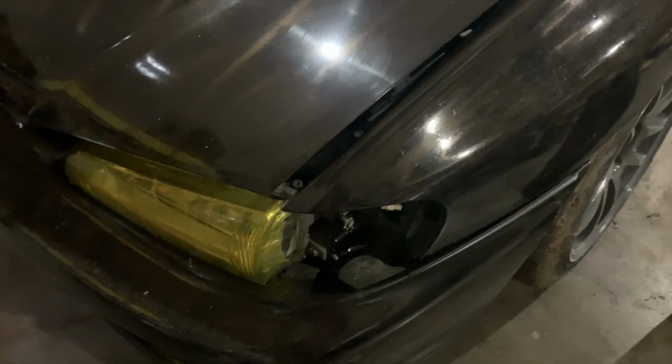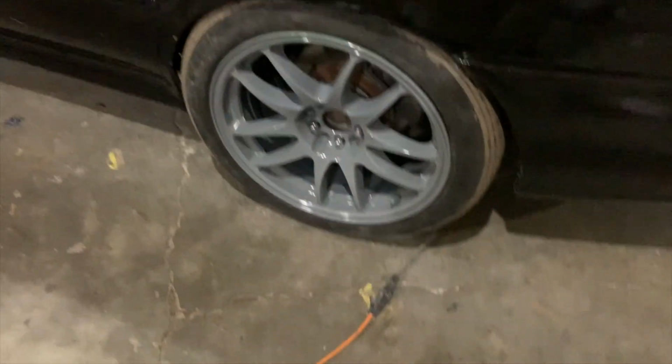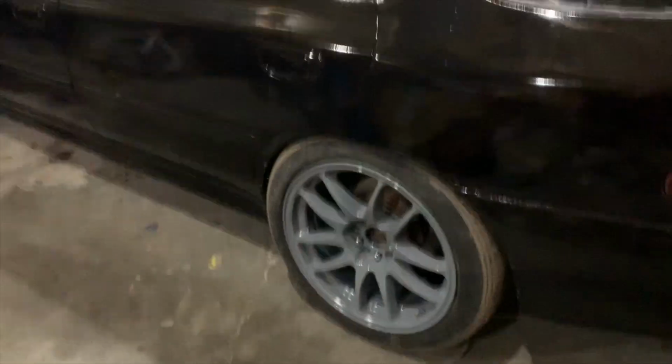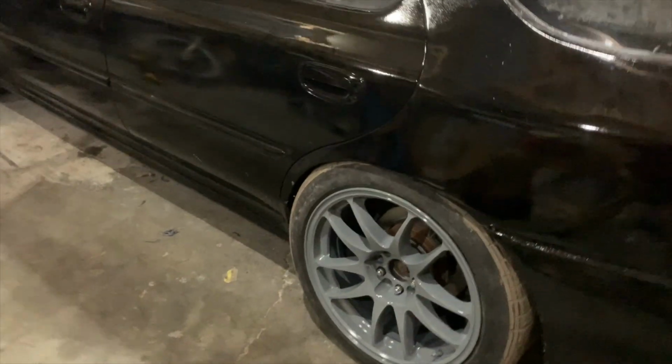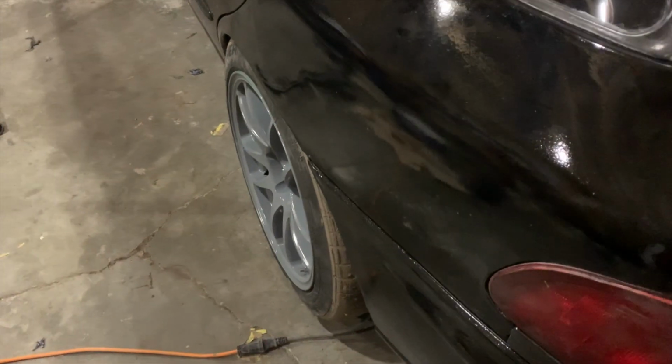So maybe I'll end up going to a junkyard or something to get one of those because I can't imagine they're more than $6. But my wheels, my drag DR31s, 17 by 9.5 plus, I think they're plus 35. They hit the coilover in the back. So, car's not really drivable.